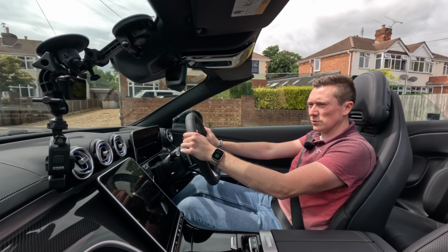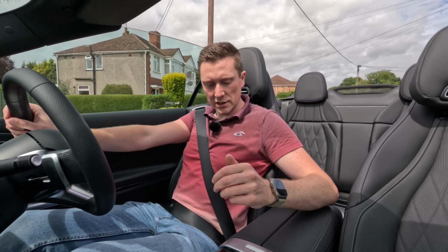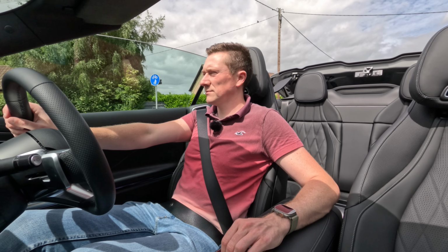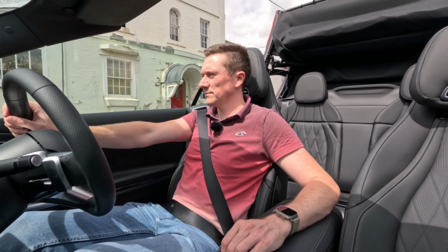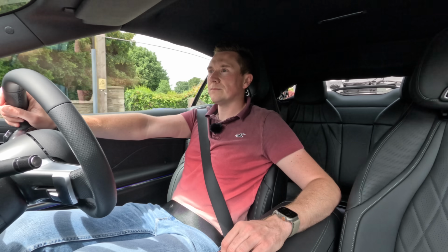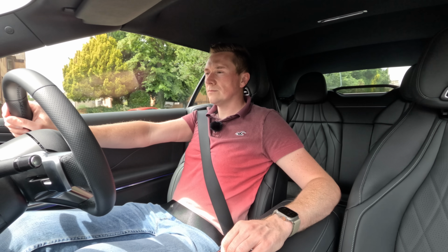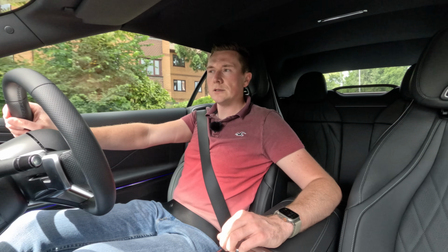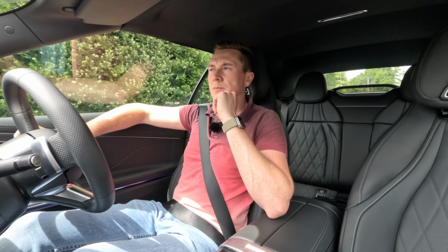In fact, one thing I do want to test is actually how quiet it is when the roof is closed, when you're on the move. So if I close this back up, it's very quiet, actually. That's very quiet. That's E-Class levels of quiet.